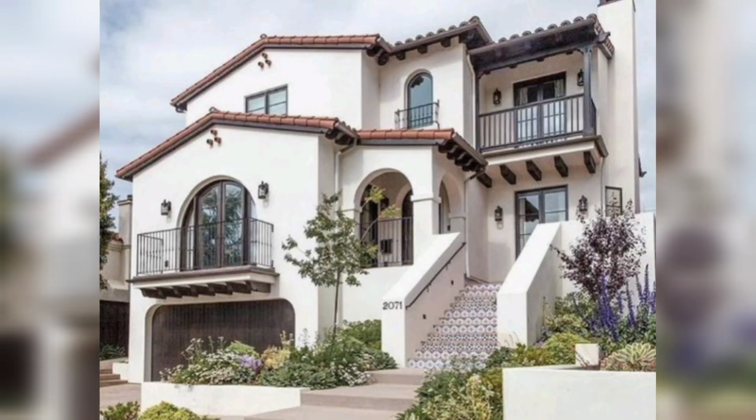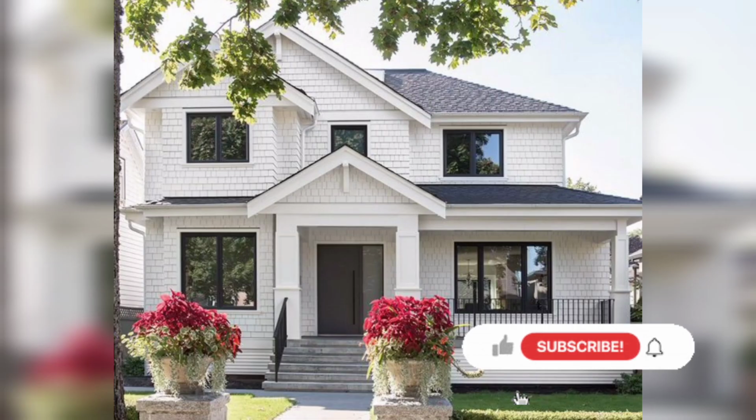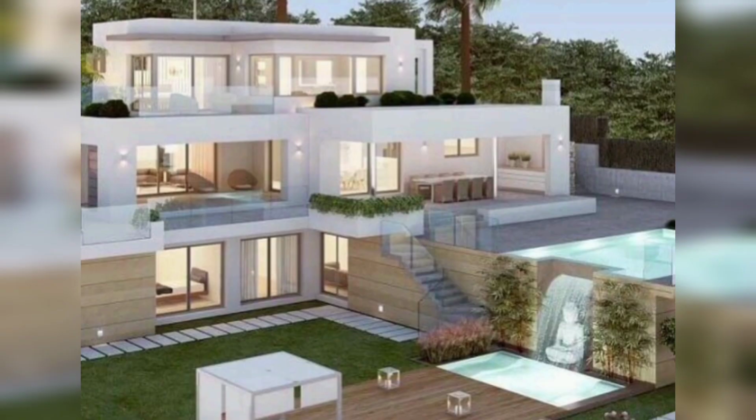Idea number 5. Pay attention to details. Small details can make a big difference in exterior home design. Upgrade your house numbers, mailbox, and door hardware with sleek and modern options that complement the style of your home. This simple upgrade will create a cozy look and enhance the overall curb appeal.